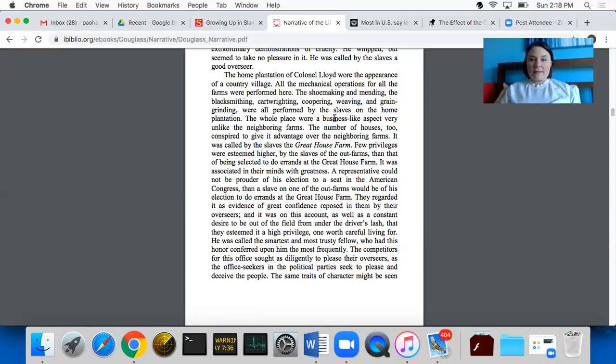Were all performed by the slaves on the home plantation. The whole place wore a business-like aspect very unlike the neighboring farms. The number of houses, too, conspired to give it advantage over the neighboring farms. It was called by the slaves the Great House Farm. Few privileges were esteemed higher by the slaves of the out farms than that of being selected to do errands at the Great House Farm. It was associated in their minds with greatness.